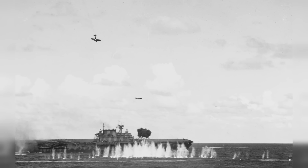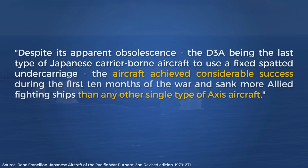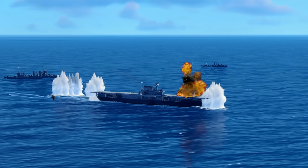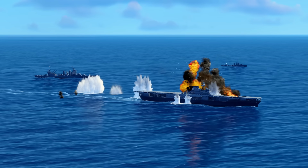Now there's the following entry in Francillon, open quote, "Despite its apparent obsolescence, the D3A being the last type of Japanese carrier-borne aircraft to have a fixed spatted undercarriage, the aircraft achieved considerable success during the first 10 months of the war and sank more Allied fighting ships than any other single type of Axis aircraft." End quote. Sadly, Francillon did not directly cite the source, so I can't verify this for now, and I did not find a comprehensive and detailed statistic on the D3A or the 250 kilogram bomb that would exactly show this, either in that first 10 months time period or for the whole war.